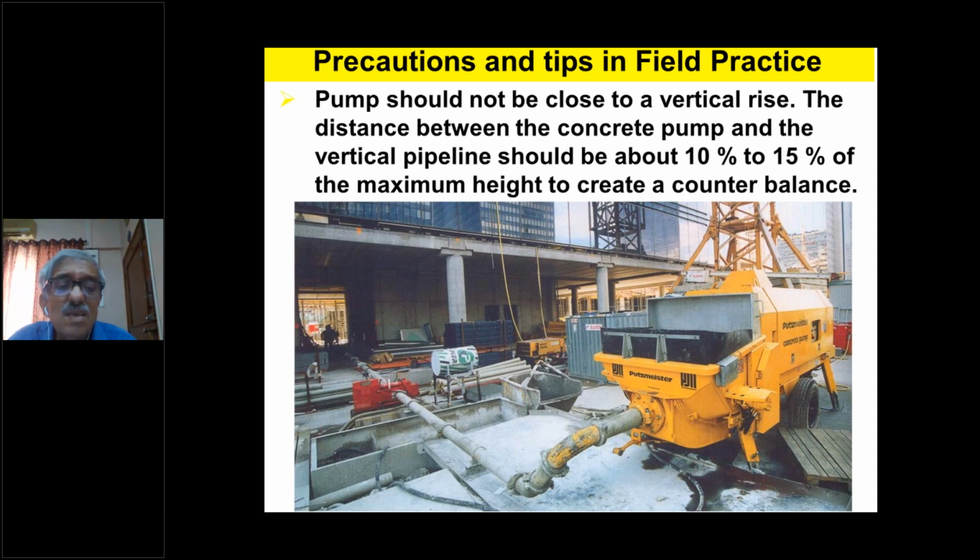The vertical pipe, which is full of concrete, creates a pressure and the concrete slides down back into the hopper, and as a result you get a feeling that concrete is not pumping because there is absolutely no control on that. Unless you have a hydraulic valve at the end, it's a different story. That will prevent the sliding of the concrete back.